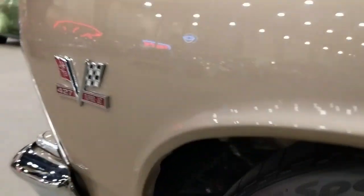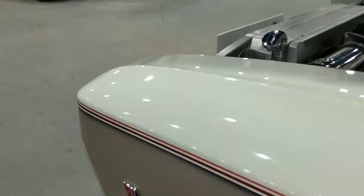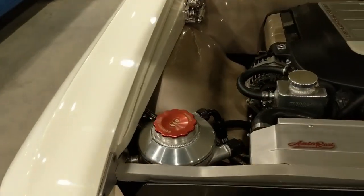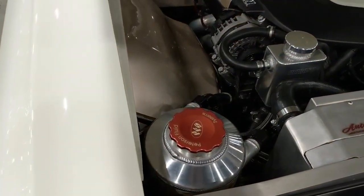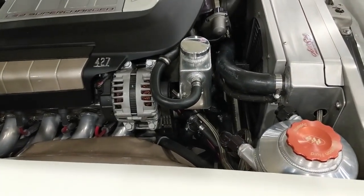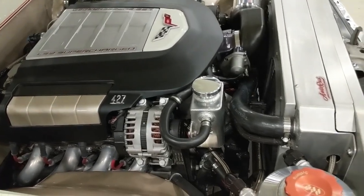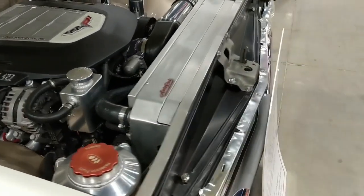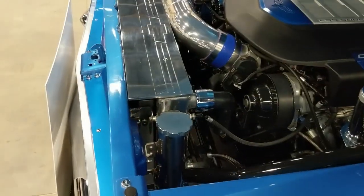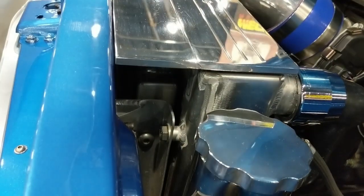See if it's tucked up here in the fender. It is, but it's encased in its own housing. Here's the oil tank here in the corner. Again, a dry sump system where there's no big deep oil pan on these cars. Dual electric fans, aluminum radiator, intercooler sits up front. Same as on this car. Actually, you can see the intercooler sticking here in the front.